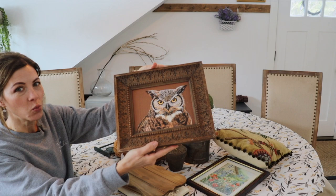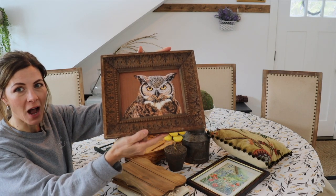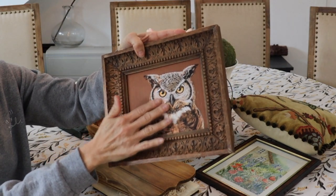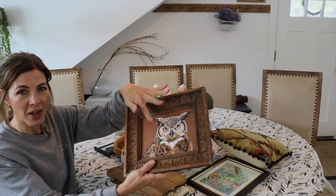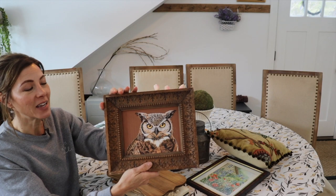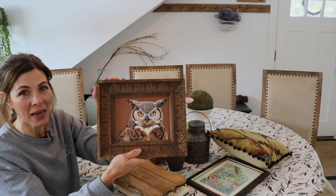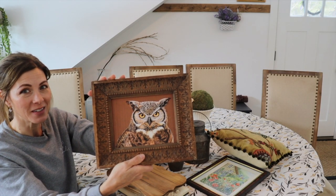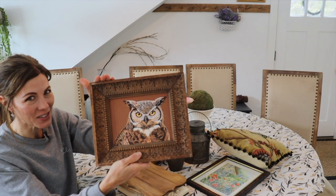This is a wood carved picture frame with an owl picture in it. Now the picture feels like it's just a print out of a magazine or something. I like it the way it is. I'm not sure if I'm gonna paint it. I think it would be really cute painted, but I also love the wood as well. So I'm not decided on this one yet.